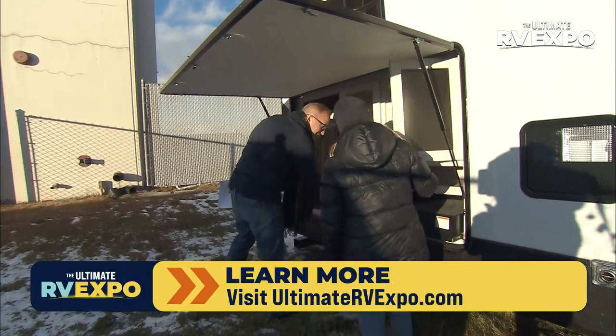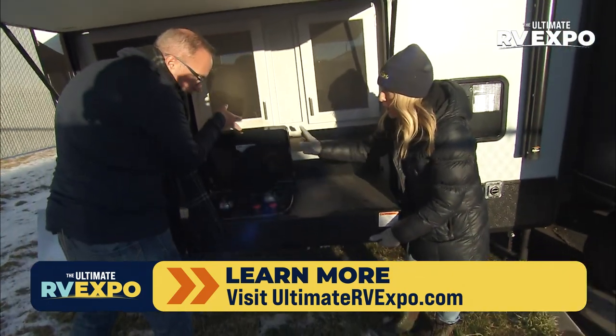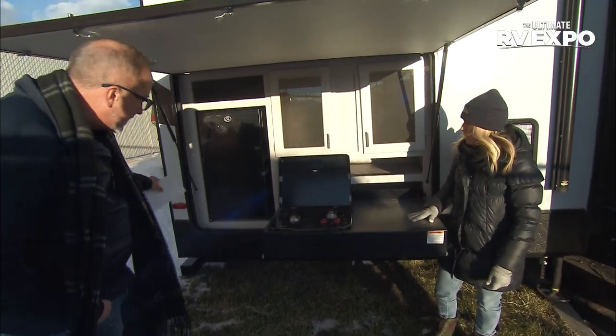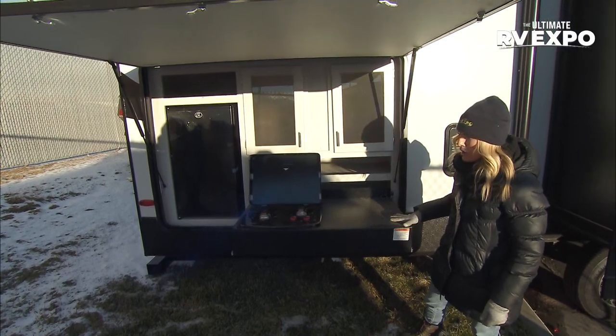This is a tailgate dream. Look how deep that is. Yeah, I know, right? Look at the prep space you get. Plus, you get the Suburban 2-burner cooktop right there. It hooks right in. You also got the LP Quick Connect, so if you want to bring your own grill, you got it. Oh, Chris, this is so cool.